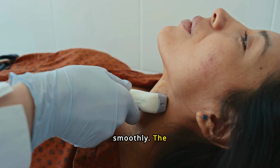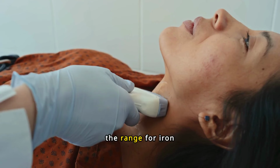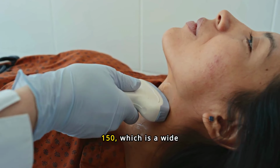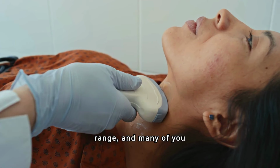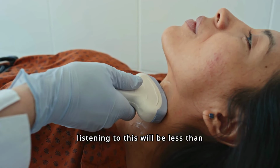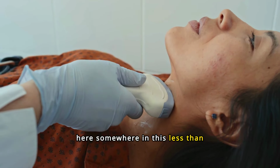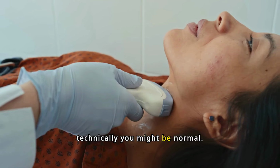The goal level is as follows. The range for iron is typically somewhere between 10 and 150, which is a wide range, and many of you listening to this will be less than 30. Okay, you're going to fit in here somewhere in this less than 30 range, so technically you might be normal.